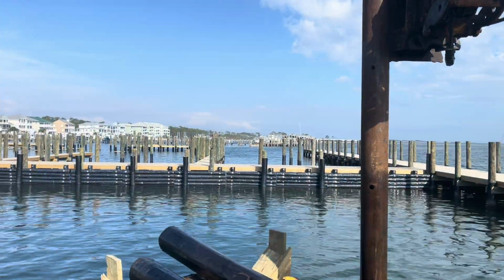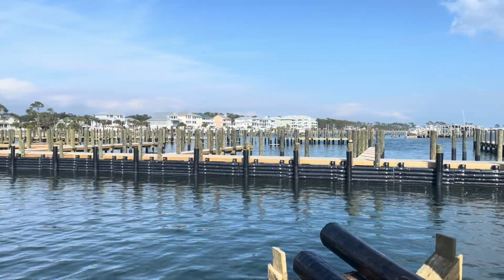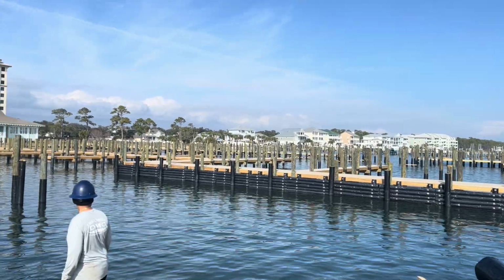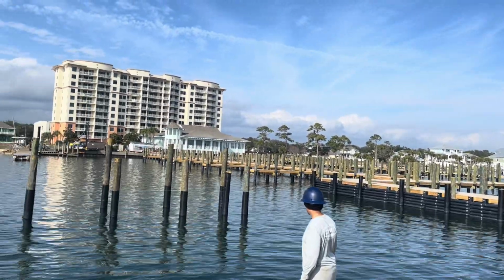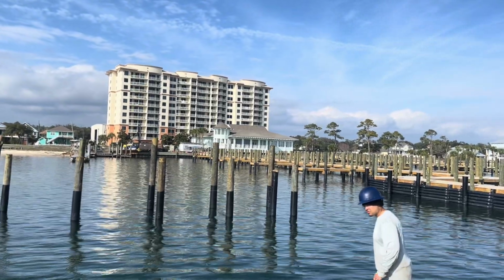This is definitely starting to look quite impressive. A lot of pilings. Still got a lot more to go. This is the west dock here. We still got to get it built back.